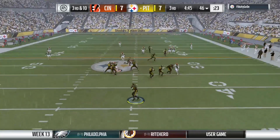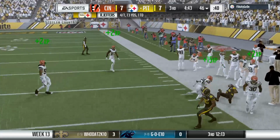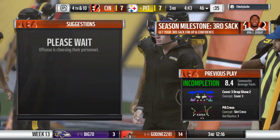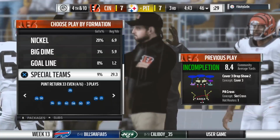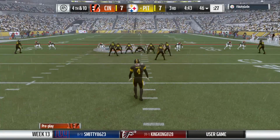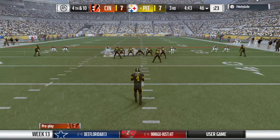Off the play fake, he'll look to throw. And this is going to be incomplete. Sammy Coates, the intended target there. And that brings up 4th down. We know it's not an easy job to go out and catch passes when people are trying to tackle you and knock the ball away. But the bottom line is, that's a pass he's got to have and a pass he should have caught. Here's Jordan Berry now as he's on to punt for Pittsburgh.